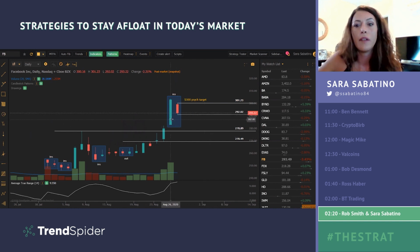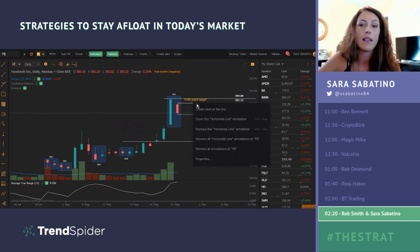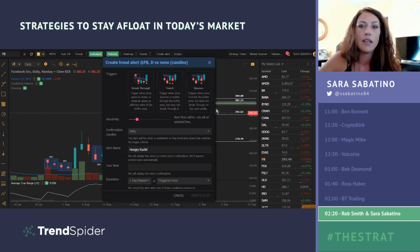Okay, so now what Rob had mentioned, time frame continuity. Typically, because all time frames are bullish, we want this to break out. But we are at all-time highs, which Rob will say is exhaustion risk. But if we do break out, there would be the target. So let's set an alert. So we're gonna right click, create alert at this line.